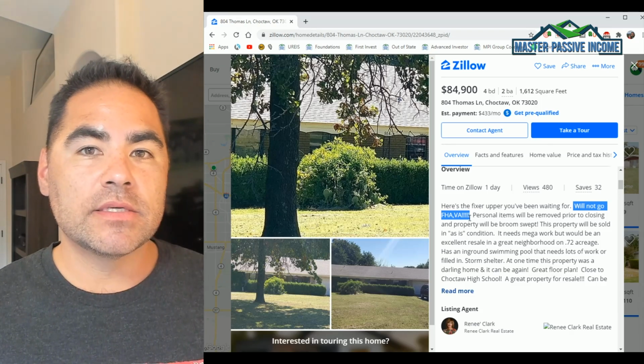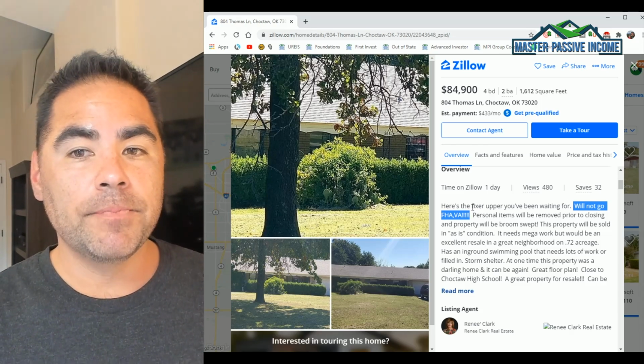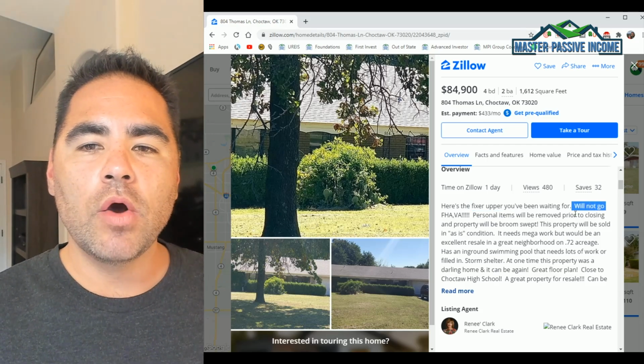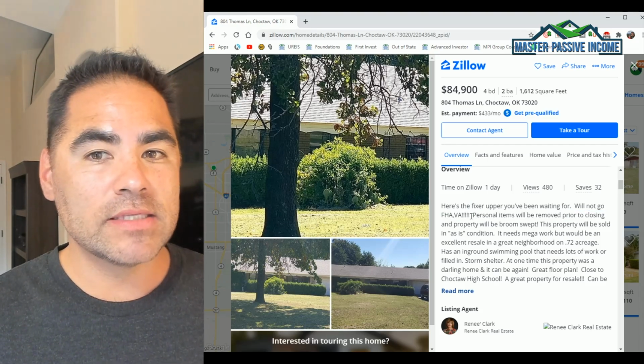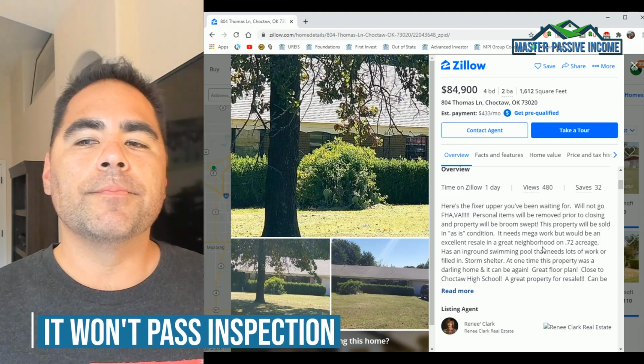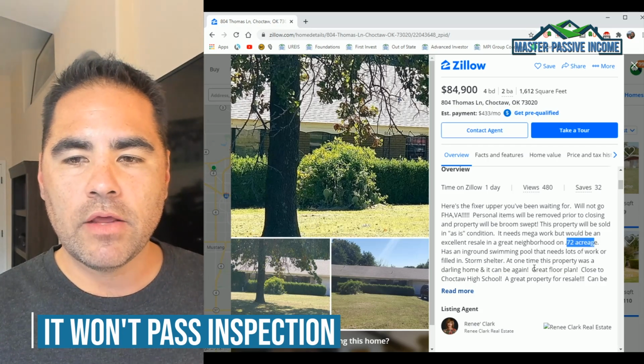Very well because things need to be fixed up. When it says fixer upper, that's code for put some money in to get it fixed up, but will not go. That means that you cannot get a loan because it's going to need to get inspected and they're not going to pass inspection. So that's interesting. It's got a good amount of acreage.